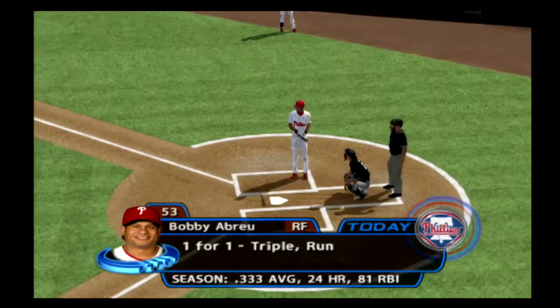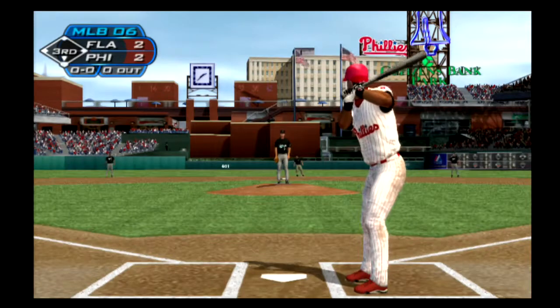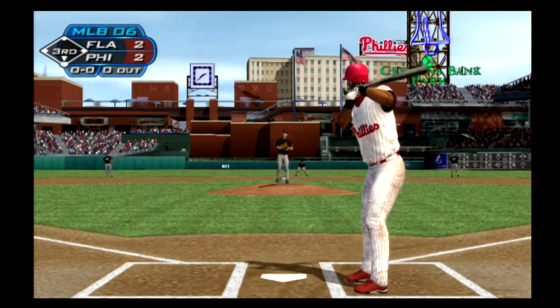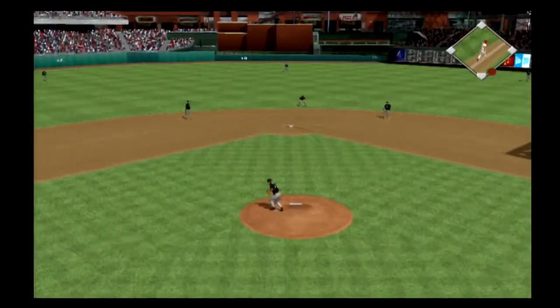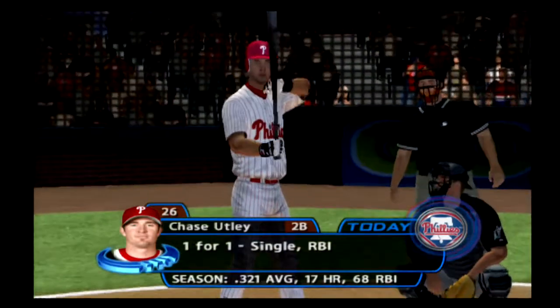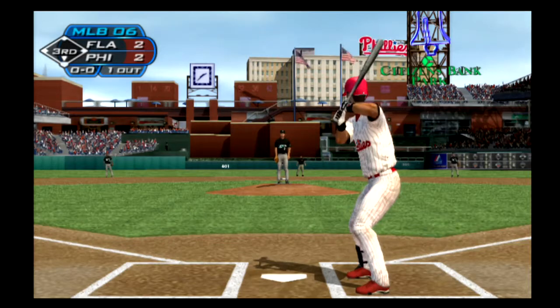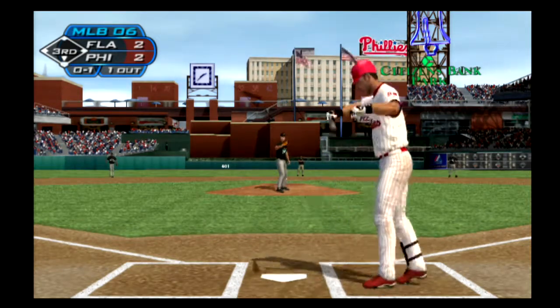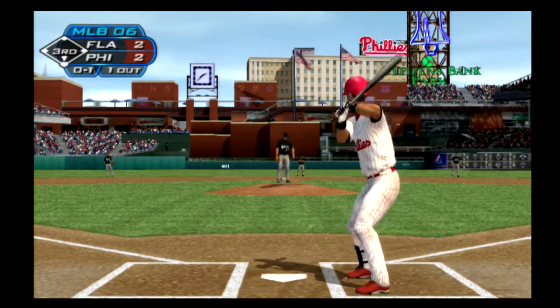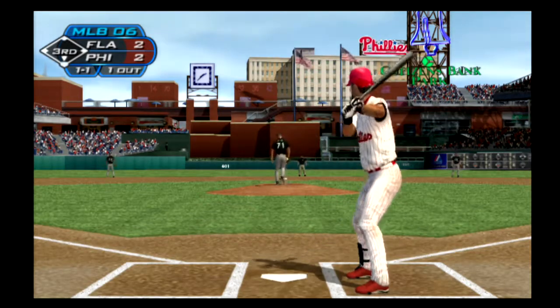Bobby Abreu makes his way to the plate to get us started here in the bottom of inning number three. Bobby Abreu! Swing and a tapper out in front. Throw to first is in time for the first down. So one gone here in the Philadelphia third, and making his way in is the second baseman, Chase Utley. And that's by him, it's 0-1. And the pitch. And low, it's a ball and a strike.